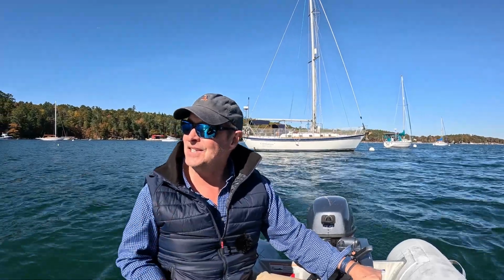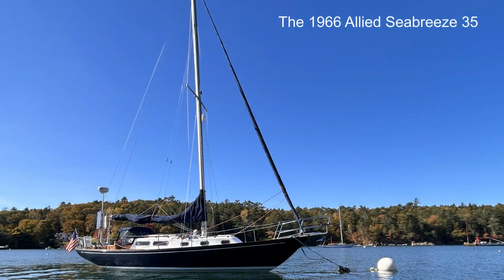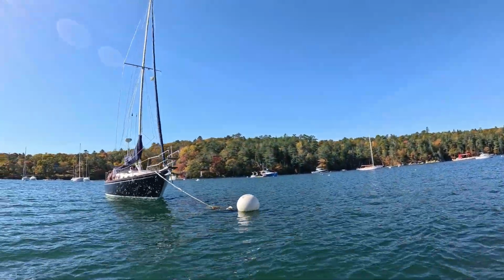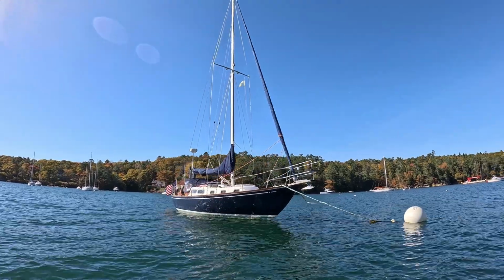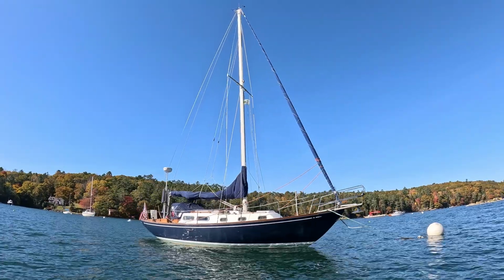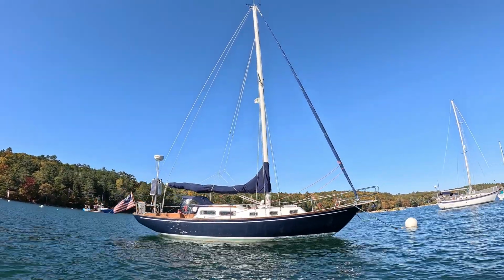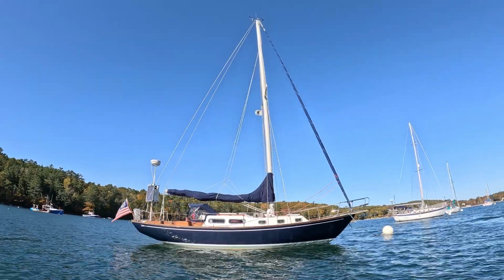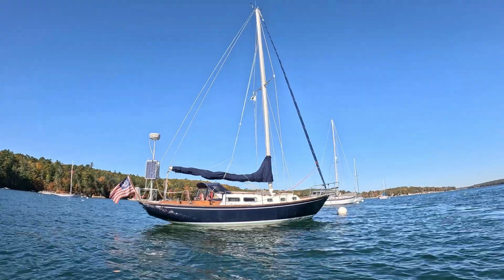So we're here to see a 1966 Allied Seabreeze, and these boats, in my opinion, are one of the most beautiful boats on the water. We'll do a little tootle around here so you can see it. Really nice lines. You were saying it reminds you of the Hinckley Pilot. Very similar numbers and very similar sheer and look, and often confused for the Hinckley, but this one is really a deal. She's listed at $19,500.